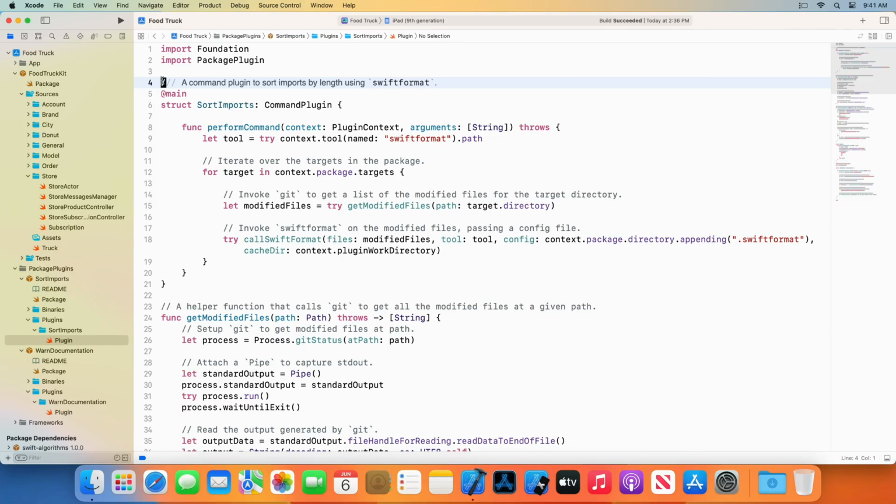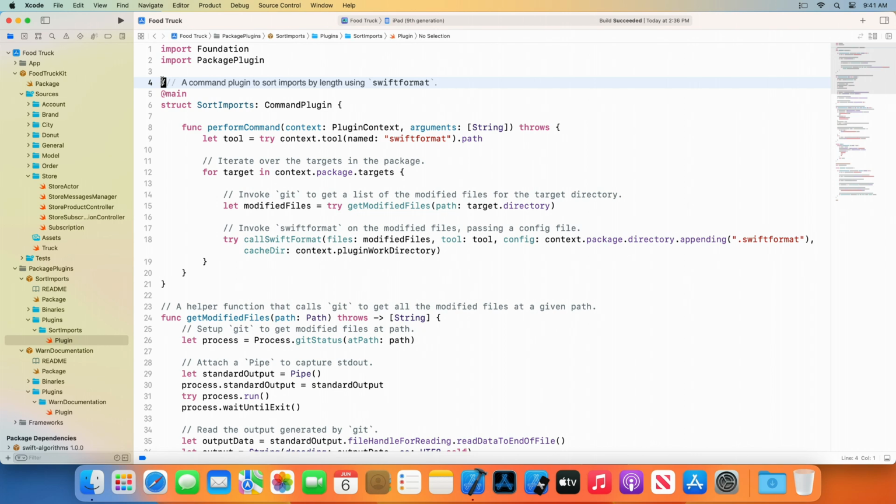Now, back in our food truck app, here's the code for a command plugin I created. My team has a unique code aesthetic. We like our imports sorted in string length order, shortest to longest. And since package plugins are all about customization and control, we created a command plugin that uses SwiftFormat to take care of that. It finds all the locally modified files, and then it sorts their imports.